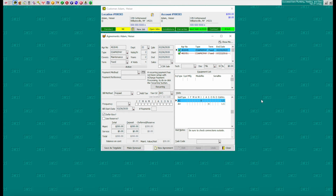Now, these notes will be available both from the customer search and when a technician is on an appointment and selecting the visit itself, so they'll see those. But if you don't know how to add these visit notes, let me just give you a quick look.